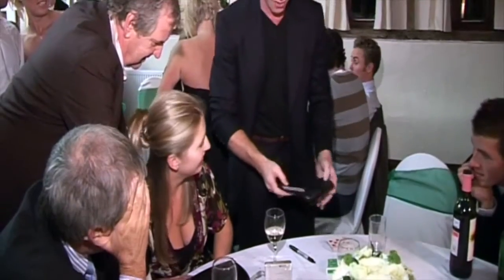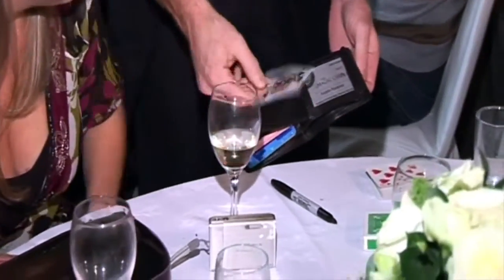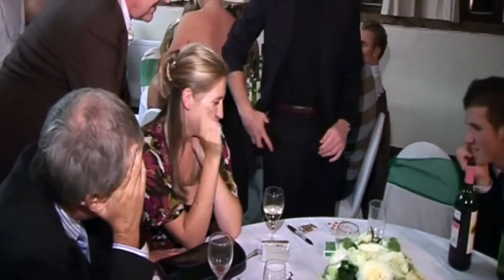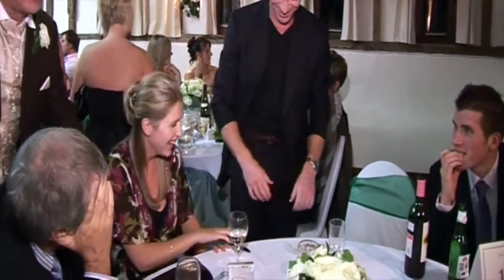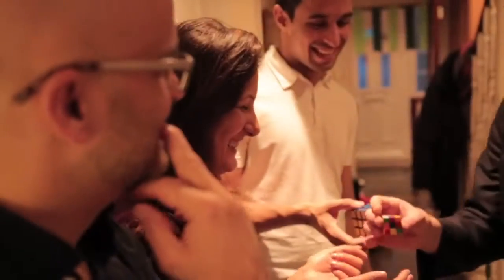Inside of here, I've got one card. I keep this with me everywhere I go, and I hope this looks familiar. Thank you very much. Thank you.